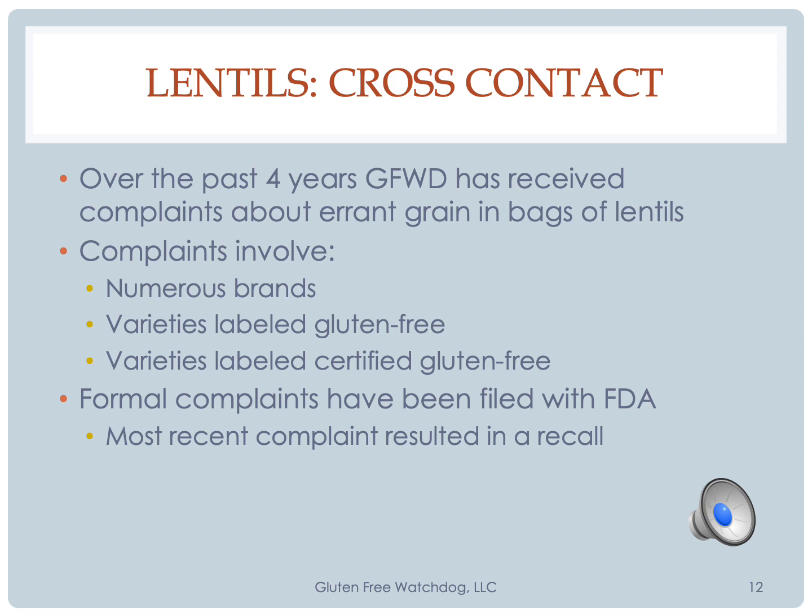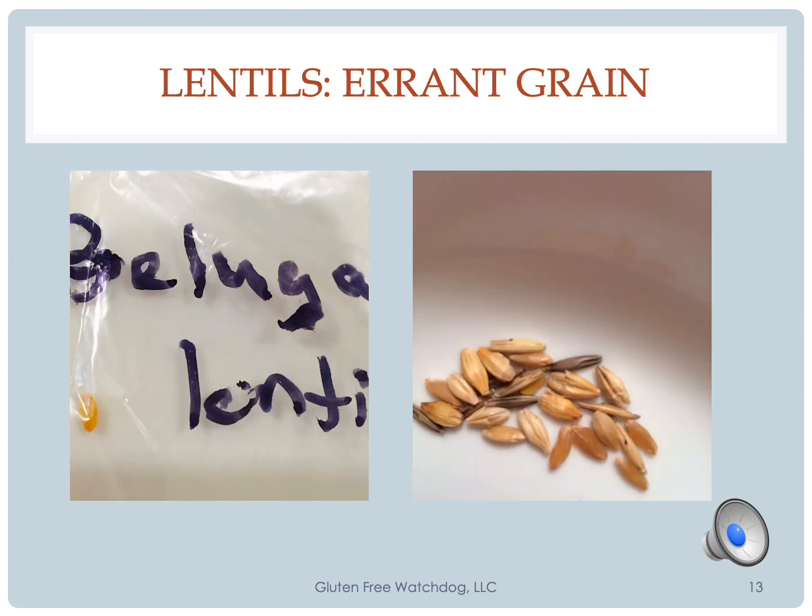We also received the occasional complaint about foreign grain in other legumes, but nothing compares to the number of complaints received for lentils. The lentils pictured in this slide are just two of the consumer photos we've received. The amount of foreign grain in lentils varies greatly. Sometimes a bag of lentils contains 1 or 2 errant grains. Other times, bags contain so much foreign grain that I have no idea how the manufacturer isn't aware of the problem.